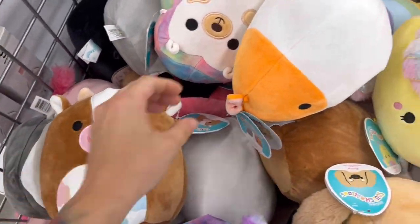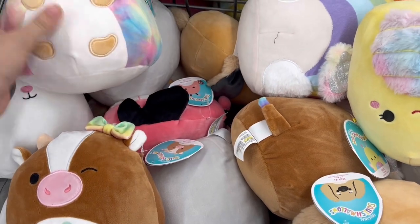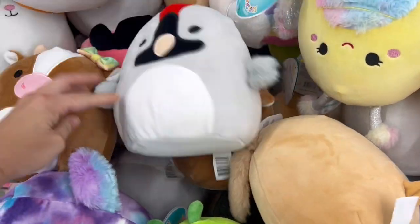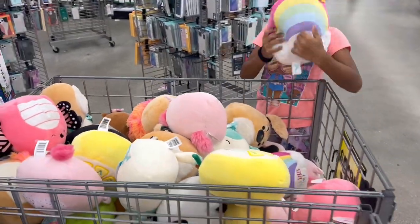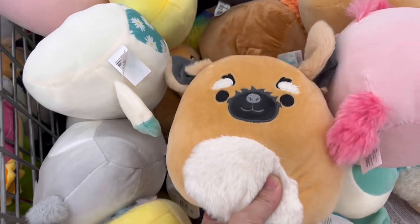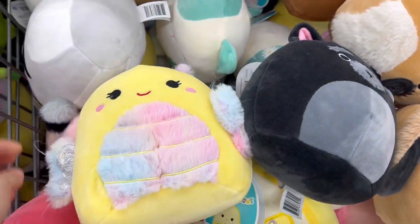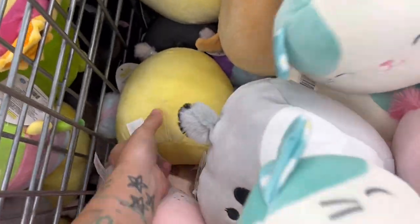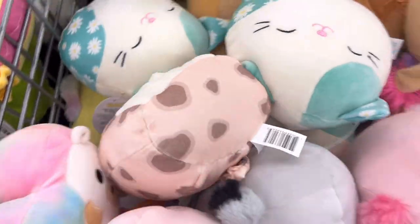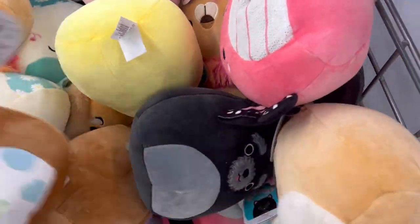Oh my gosh, there's so many cute ones. Oh my god, I want them all. This one. You've been wanting that for a while, huh? Oh, it's the rainbow. See? My god, I've been buying it all day. See, I cannot believe this. This is insane. I want to see if there's any cows. I don't know, but I'm gonna get that pig.